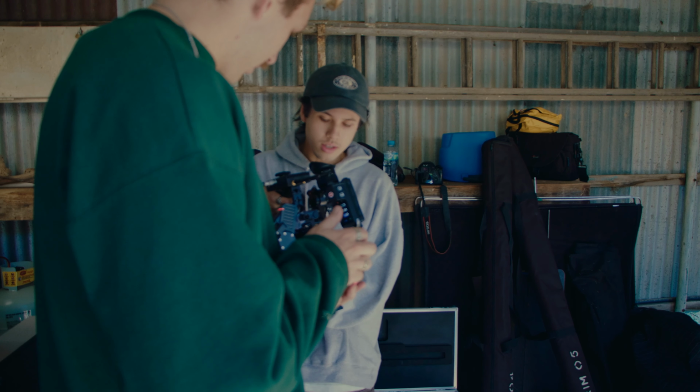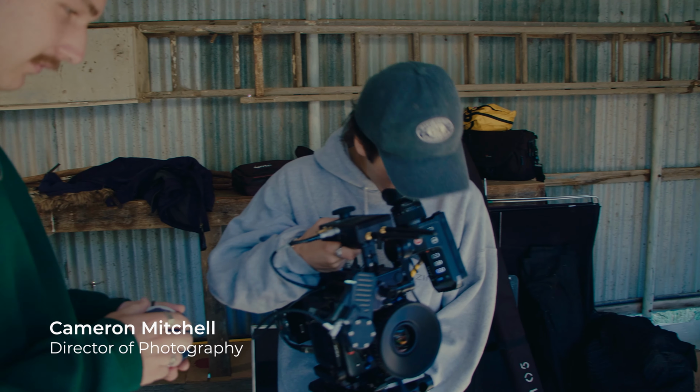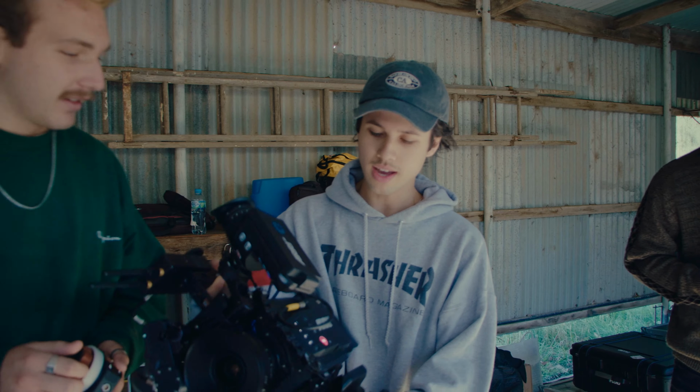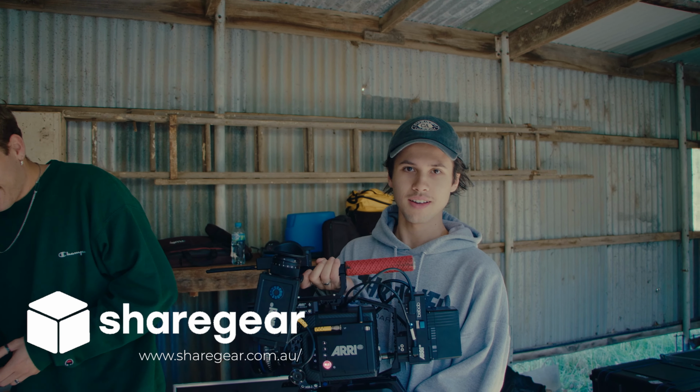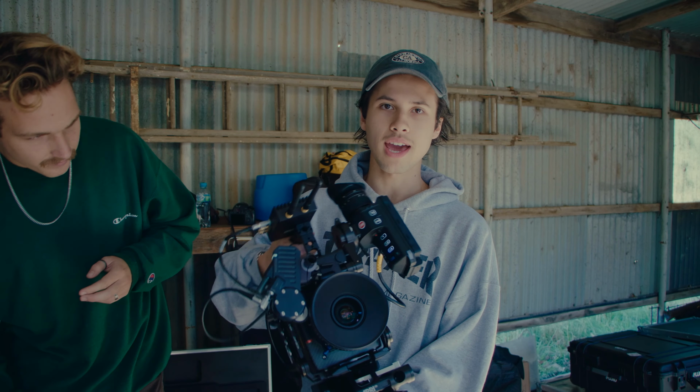Cool, so when that's done, set up your monitor and it'll be pretty sweet. Today we're on the Arri Alexa Mini LF. Thank you to Share Gear. Beautiful camera, we're shooting open gate the whole shoot.